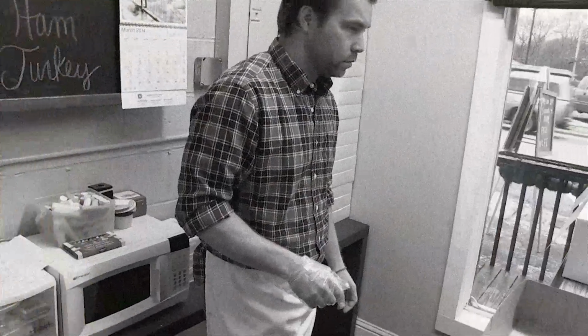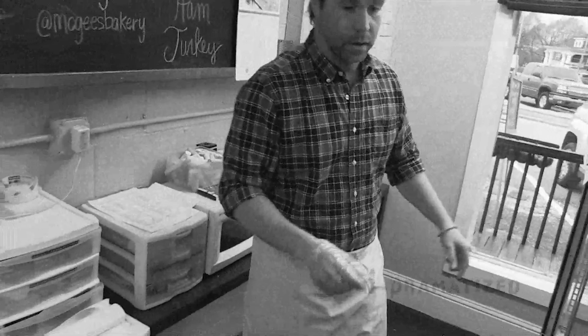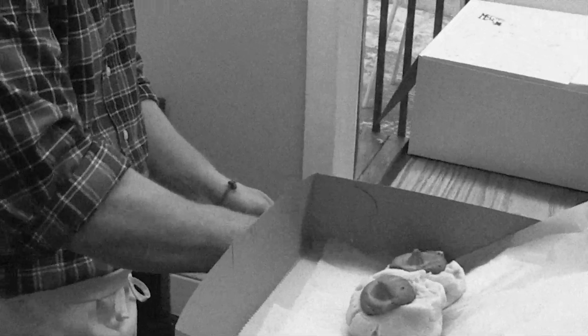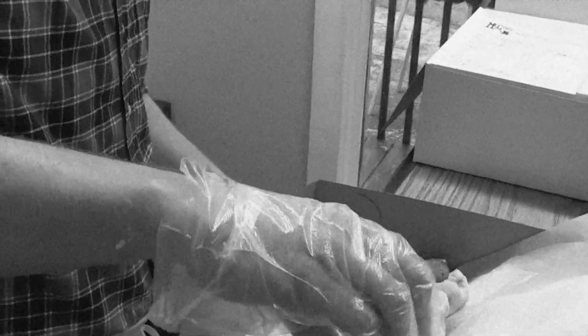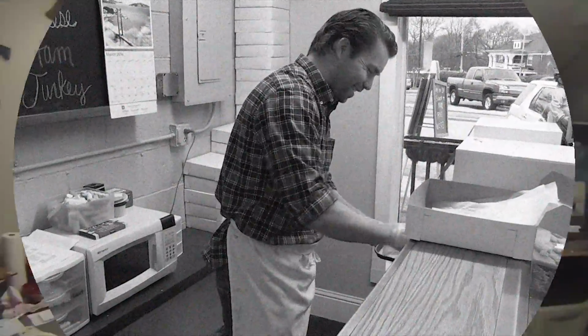Two date nut bars and a dozen of the butternuts. Butternuts, okay. Separate these, waiting for you, so that powder doesn't get all over everything. Okay, that's all right. I'll still eat them.